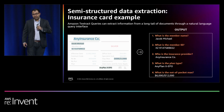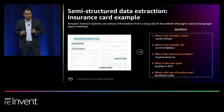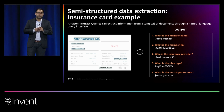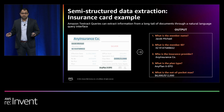Now, lastly, before I hand over to Reddy, I'd like to tell you about Textract queries and why it's such a powerful tool to extract information from semi-structured and unstructured documents. So as a reminder, Textract queries allows you to use natural language questions to extract specific pieces of information from documents without worrying about the document structure at all.